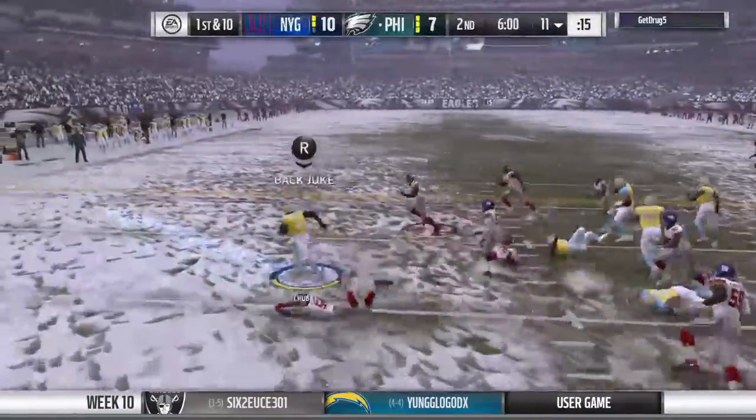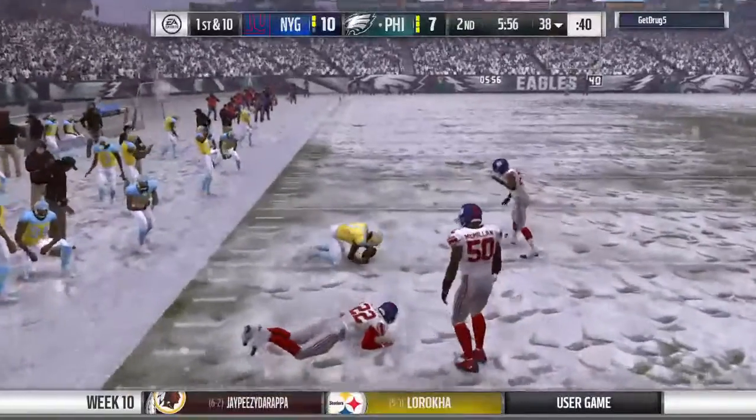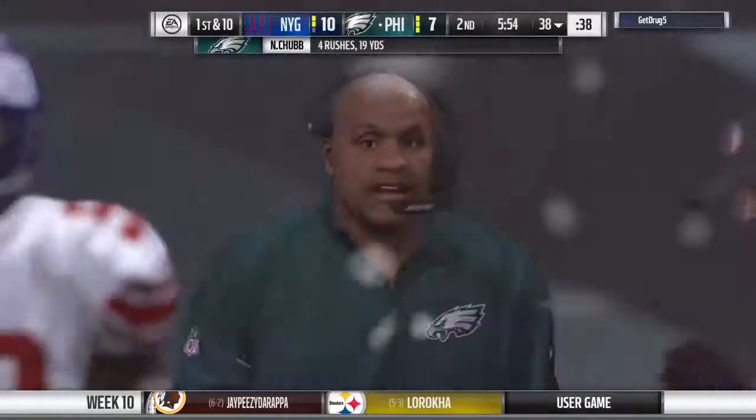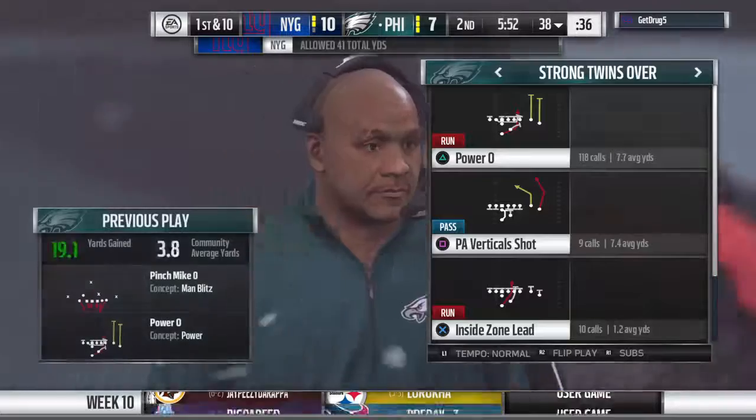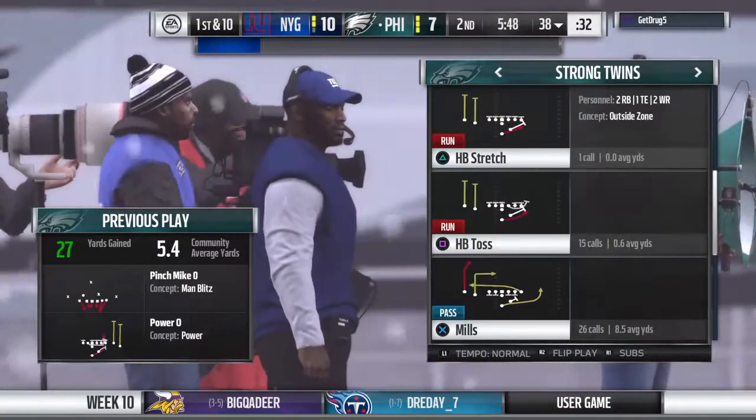Now a handoff here to his running back. And an alley to run. And he's brought down after a good gain. Coach hinted to us that we may see some old power football here in this game. We got a taste of it on that 1st down run.